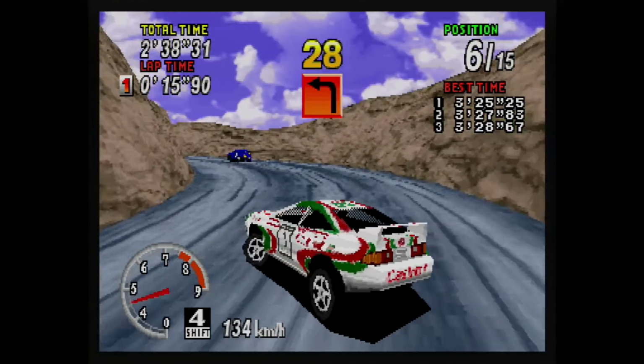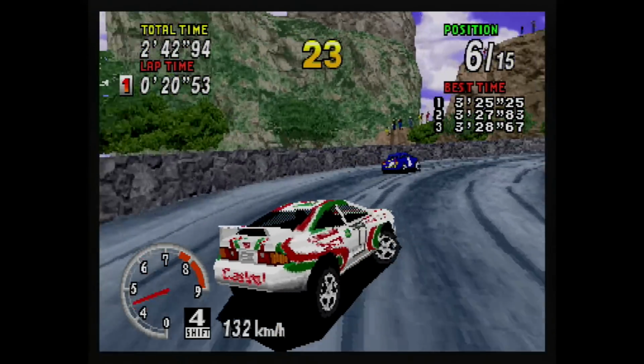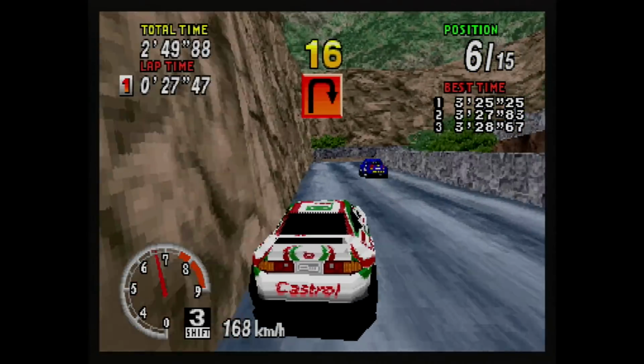Checkpoint. Take left. Medium right, maybe. Long, easy left. Caution, hairpin right.